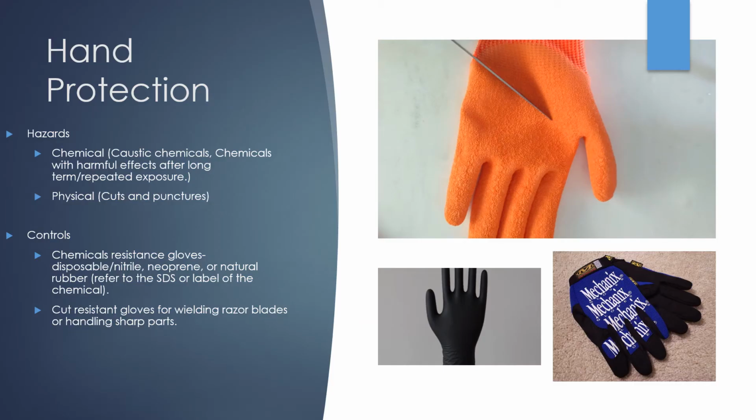Hand protection is going to be another one of your MVPs in the body shop. Body shop personnel are constantly faced with hazards to the hand, such as chemical hazards like caustic chemicals, or even some chemicals that can cause long-term health effects from prolonged or repeated exposure, as well as physical hazards like cuts and punctures. Every body shop person should have access to a good set of chemical-resistant gloves, particularly a box of nitrile gloves that can be disposed of whenever those are applicable for the chemical that's in use.